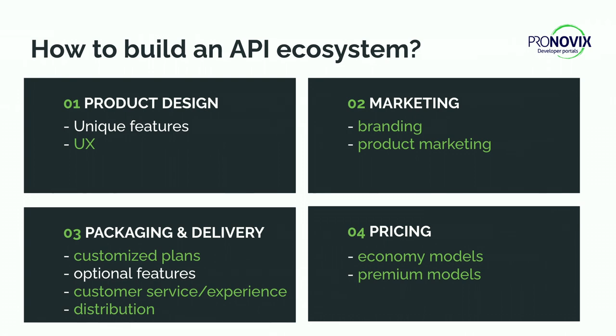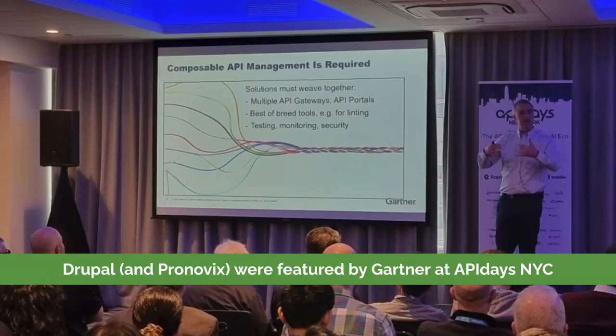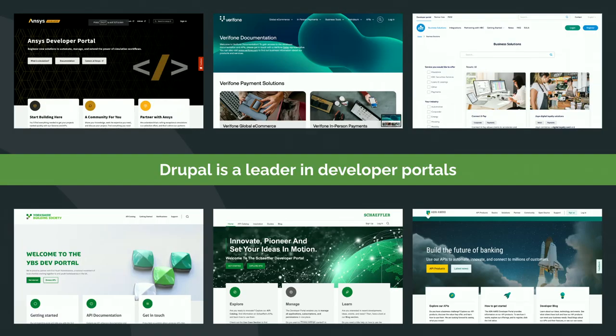That's the key thing I want you to remember. Also, Drupal is recognized as a tool for that. This is last week at the API Day Summit in New York. Mark O'Neill from Gartner mentioned Drupal together with Backstage, which is a Spotify product. It's a long story. But Drupal was mentioned as one of the tools that you can use for making great developer experiences, both on the inside and the outside. And there are lots of really interesting developer portals out there already that are built on top of Drupal.